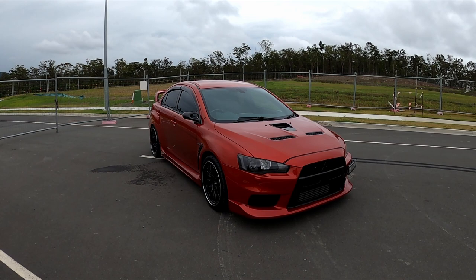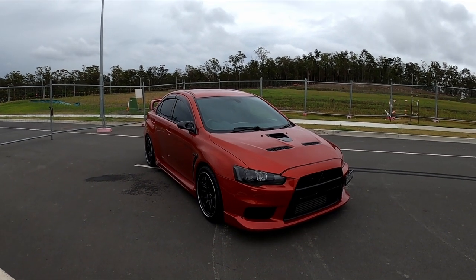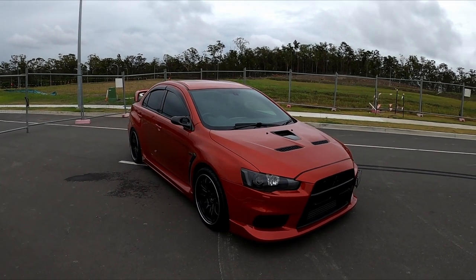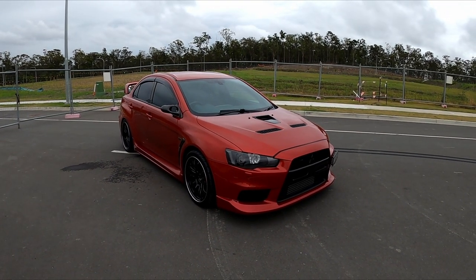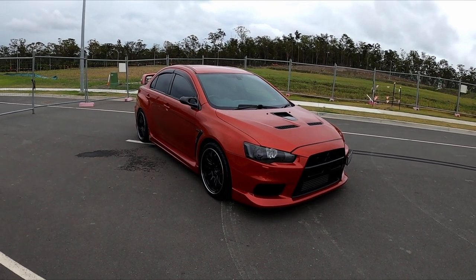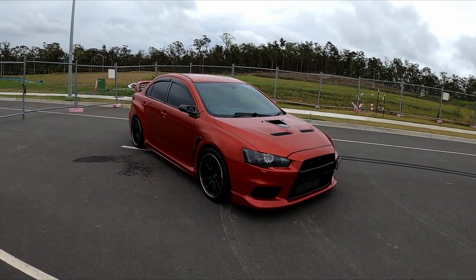There's little things. Leticia's thinking about changing up the wheels just for something to do, I guess. I really like these wheels, but she wants something a little different, so maybe that will happen. And she does have some custom number plates that she wants to change to as well. But apart from that, I don't think there's a whole lot. I think this project is pretty much done.